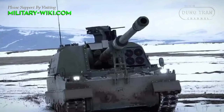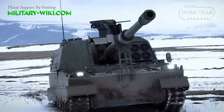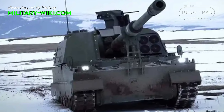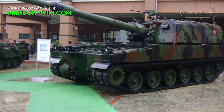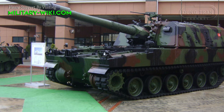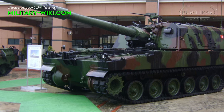gears. The hydropneumatic suspension on either side consists of 6 dual rubber tire rod wheels, with the driver's sprocket at the front and the idler at the rear. There are 3 track return rollers. The Fırtına can run at a maximum top speed of 67 km per hour with a maximum cruising range of 360 km.